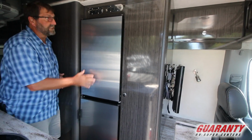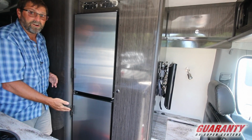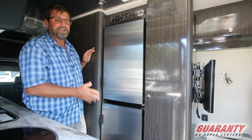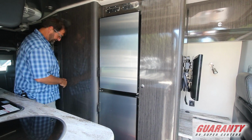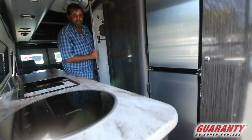Now, one thing that's really nice with this particular van and this design, it's got a very large all-electric refrigerator. And they did a really smart thing. They put the freezer section down at the bottom. You're into the top part a lot more frequently, so it makes more sense to have that on top instead of the freezer. Now down here, we've got a beautiful bathroom with a real live door.